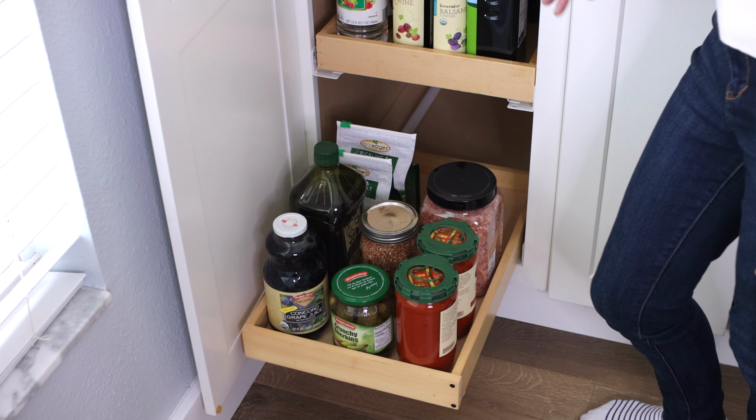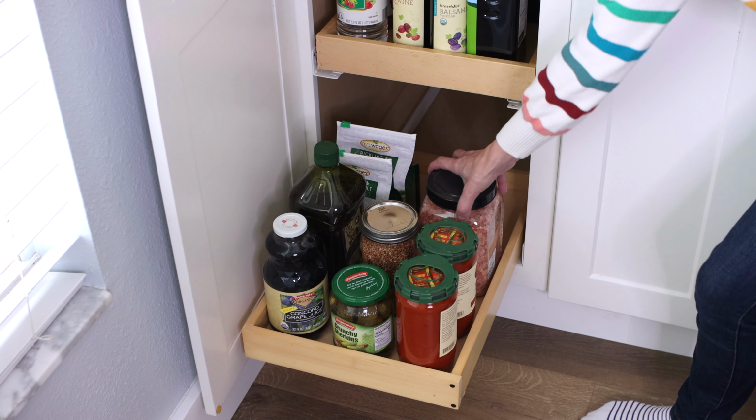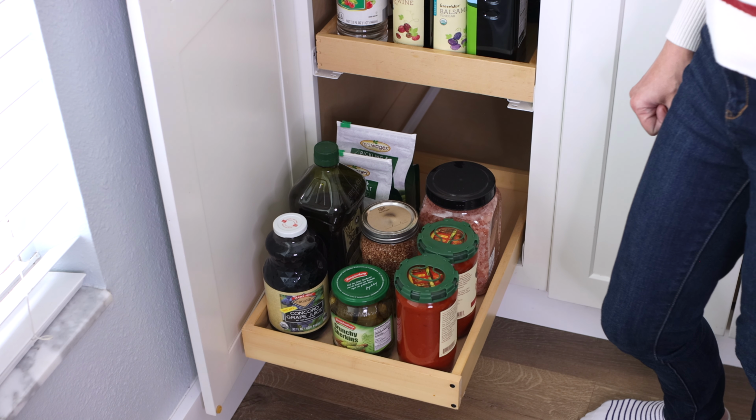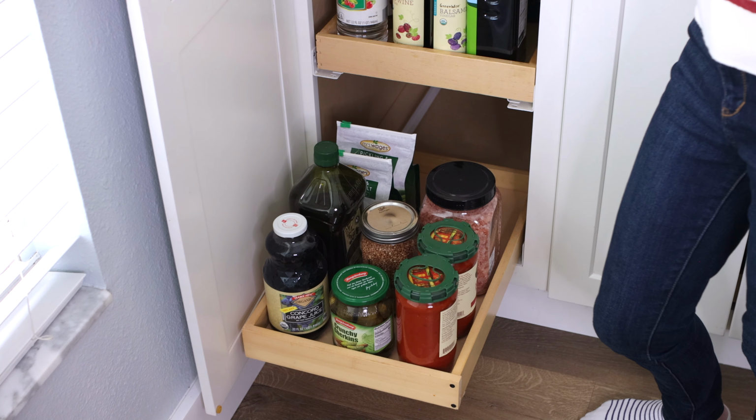It's tucked away. It doesn't take up much space. I also have some pink Himalayan salt. It's a giant container. I have a much smaller container of the pink salt in my spice cabinet, and then this giant one is here.